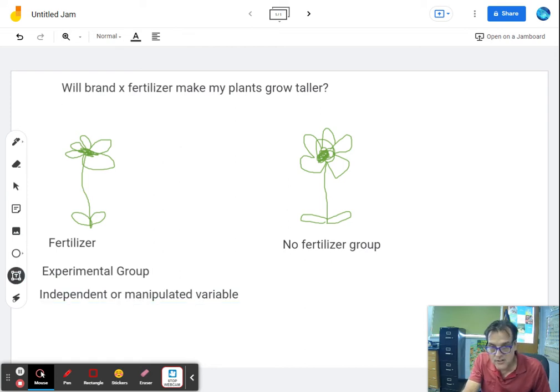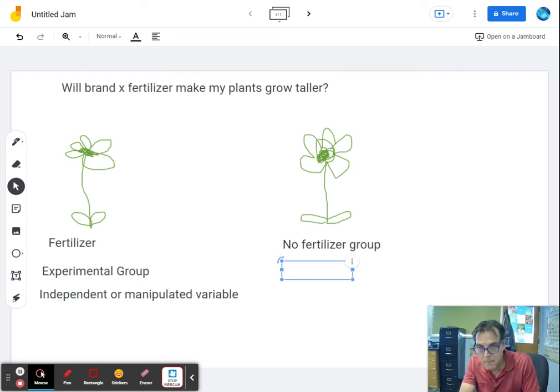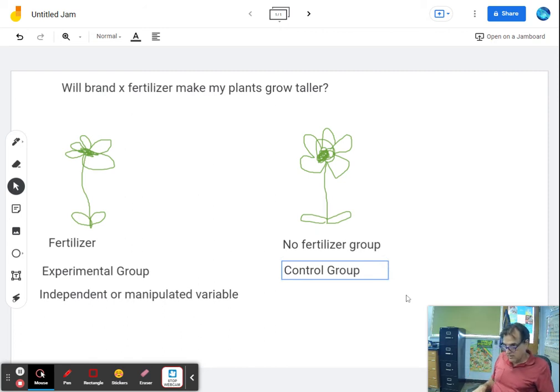So let's just fill these things in. What group? Call it out loud, class. What group is this? The control group. Good. And so true or false? 1 finger true, 2 fingers false. This group also gets the independent variable. The answer is false. We already said this is called a no fertilizer group, right? It's the control group. We're leaving it alone.